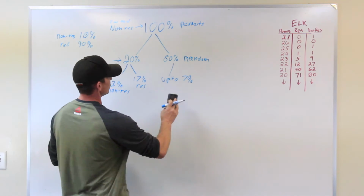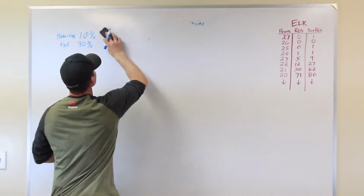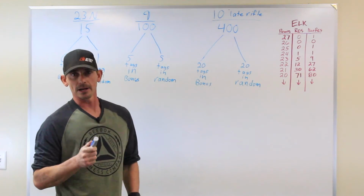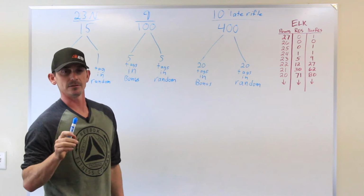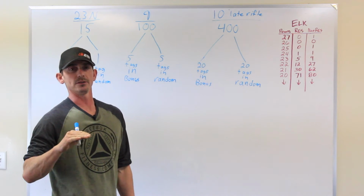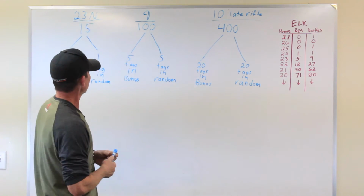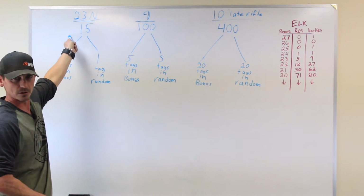Once you get through that, we'll go through a scenario. What I'm going to do now is break down some different scenarios just to give you an idea of where you want to be using your points or where you want to put your application. Under the first scenario, we've got 23 north. We'll just use this example, early rifle.